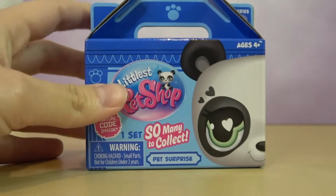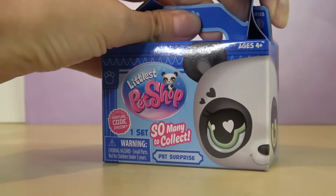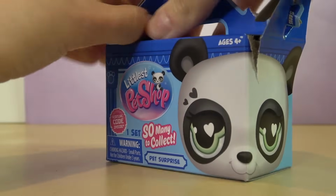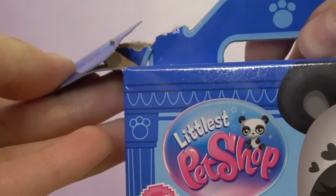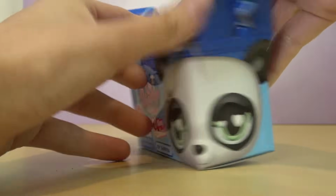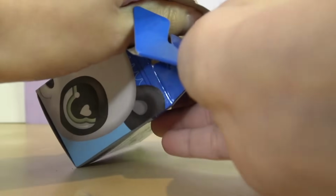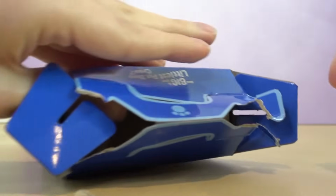All right, so now I'm going to get started opening this. I kind of don't want to, but I know I have to. The packaging is just so beautiful. I don't want to ruin it, and I just ruined it. Sorry. I just want to appreciate the attention to detail that Basic Fun put in this design. So I feel kind of bad, but I know that's the only way to open this. Oh, I just realized there's tape.